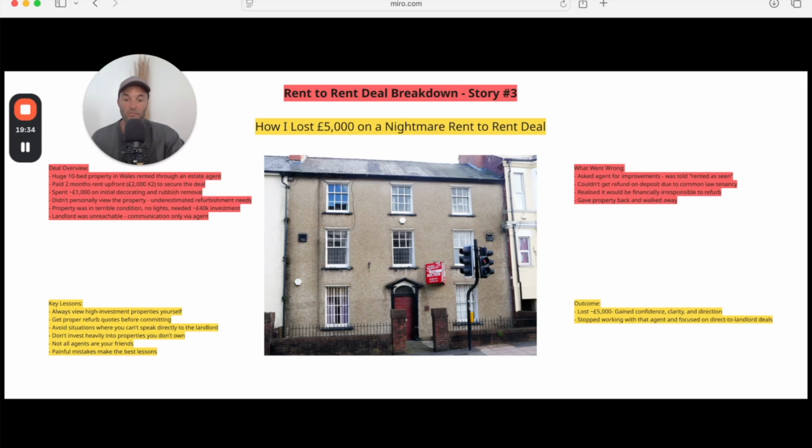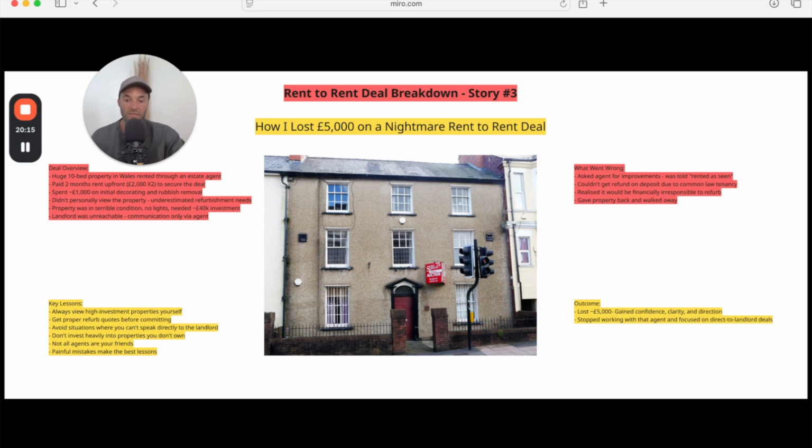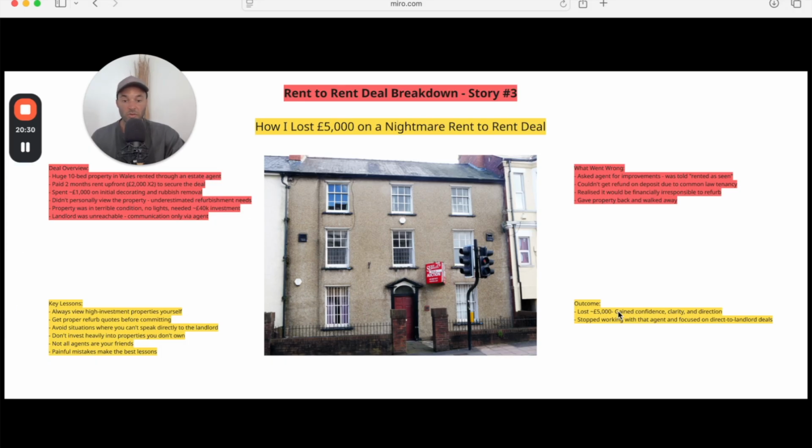The main lesson I learned from this rent-to-rent deal is that painful mistakes do make for the best lessons. So I learned so much from this house. I learned what not to do going forward, and overall this experience made me a better rent-to-rent operator. The outcome of this rent-to-rent deal is I lost £5,000, but after I stopped sulking, I picked myself up. I gained so much confidence because I realised that this is the worst that could happen. I would never make this mistake again. And if losing £5,000 was the worst thing that could happen, then so be it, because I had other properties that were doing really well, that were making me a few £1,000s a month at this point.